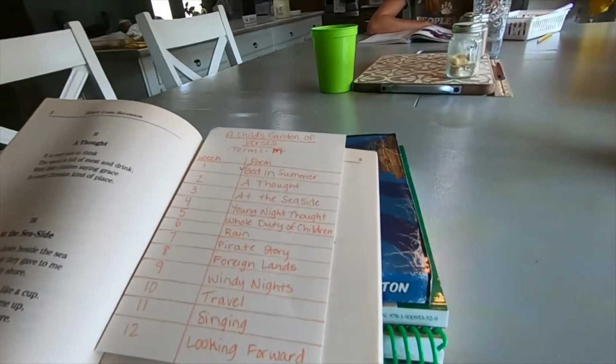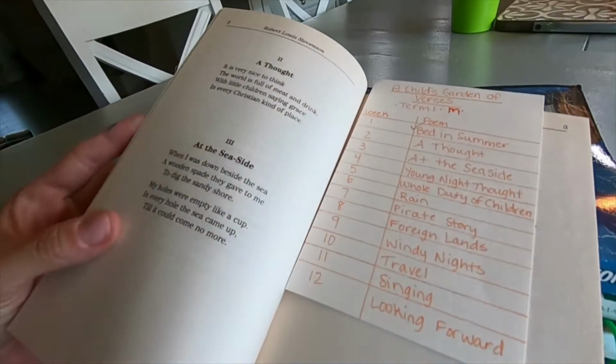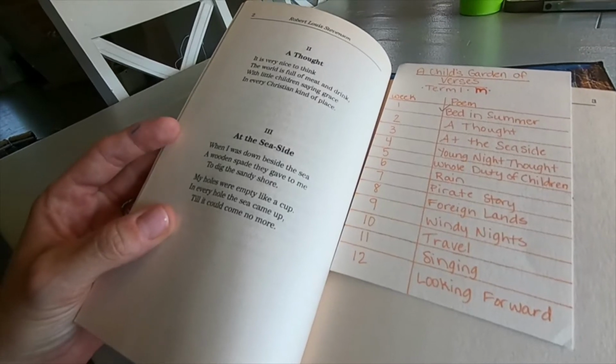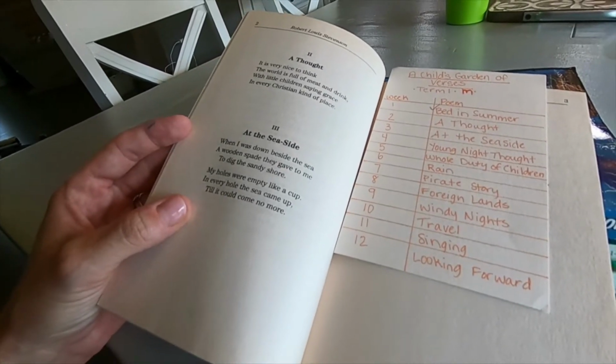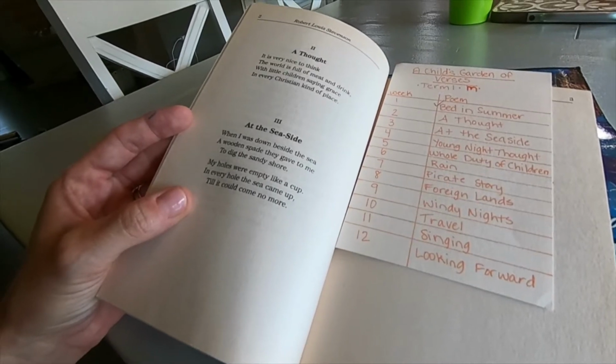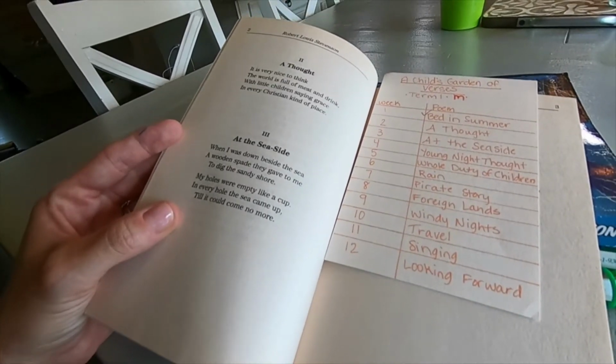The seaside. When I was down beside the sea, a wooden spade they gave to me to dig the sandy shore. My holes were empty like a cup. In every hole the sea came up, till it could hold no more.